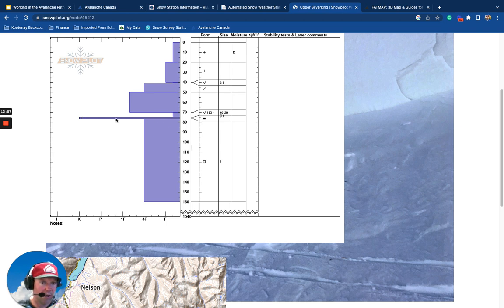And then below the crust is pretty much facets to the ground. In some places, I was actually finding depth hoar right at the very bottom. Other places, it's facets. There's a little bit of crust here and there in the bottom. But I'm not paying a lot of attention to that, because the main feature here is this crust. And everywhere I found it, this crust is so supportive that it's not making the bottom of the snowpack that important. This layer is deep enough and has enough slab on it that it could cause an avalanche big enough to kill or bury you.